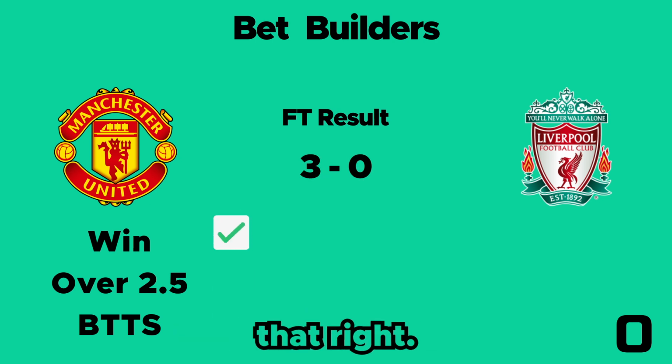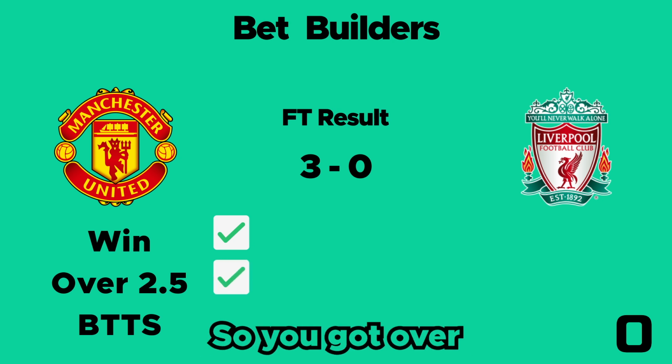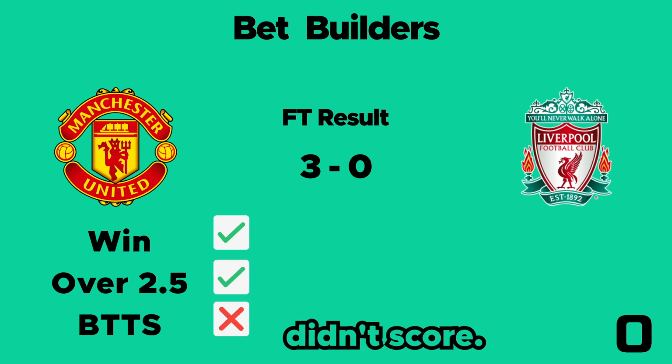But if only one of the 3 outcomes doesn't happen, so let's say Man United win 3-0, Man United won, so you got that right. There was 3 goals in the game, so you got over 2.5 right. But both teams didn't score. So the entire bet would be a loser.